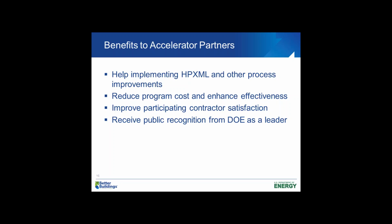Programs that partner and make a commitment, they'll be implementing strategies that will reduce their program costs and enhance effectiveness. They will be potentially also improving participation of contractors and their satisfaction in participating, and they will also be receiving public recognition from DOE for their commitment and achieving the goals that they set.